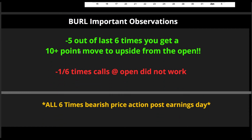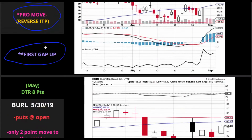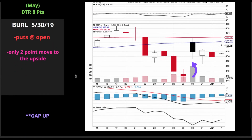Okay, so look at that. 5 out of the last 6 times, you get a 10+ point move to the upside. So it's not even like 5 out of 6 times you went up. No, it's 5 out of 6 times you went 10+ points. That's pretty damn significant, okay? 1 out of 6 times the calls did not work, and that's this example here. And here's the best part about this example: this is the farthest example from our current time right now, okay? All these examples here are much closer, okay? This is the farthest example away from our current time, so that's definitely good.